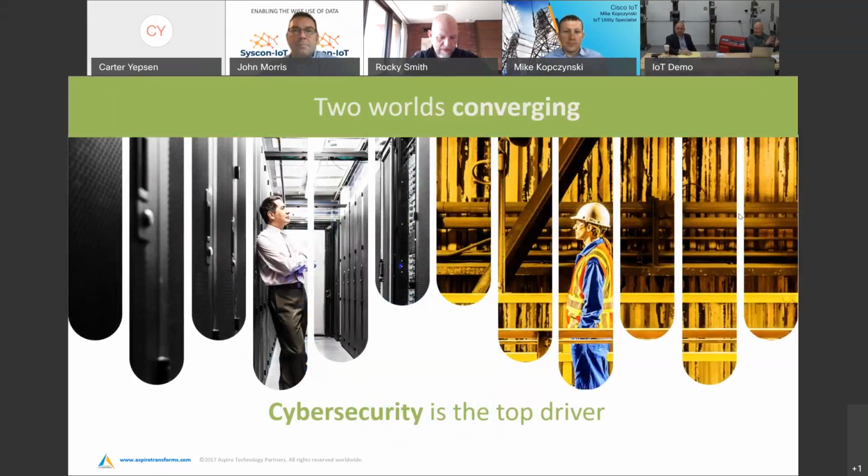So these are all things that are affecting the industry and certainly utilities. I mentioned the Internet of Things and how the two worlds are converging, how the operational side of the house is being affected by the IT side of the house and vice versa, and how the two worlds are having to work together more and more. It's no longer the case where operational technology was a siloed end-to-end solution from one of the big manufacturers out there. Now these systems all have to work together.